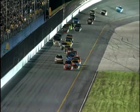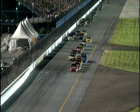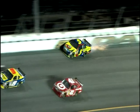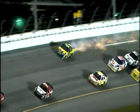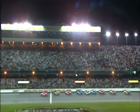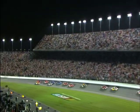Jeff Burton won the Pepsi 400 back in 2000, so he knew the way to victory lane at Daytona. He just had to hold on, but after only 3 laps, trouble again. It's the 5 car, Casey Mears. He got a little tap going into 1, up in the wall. Caution. For the 3rd time in 10 laps, the caution waves. The track was quickly cleared.